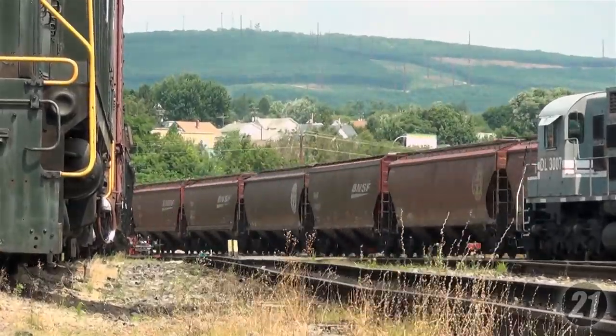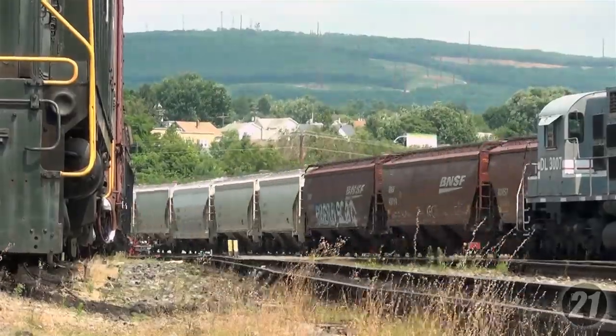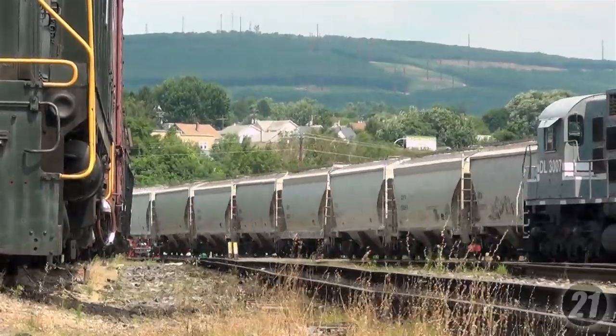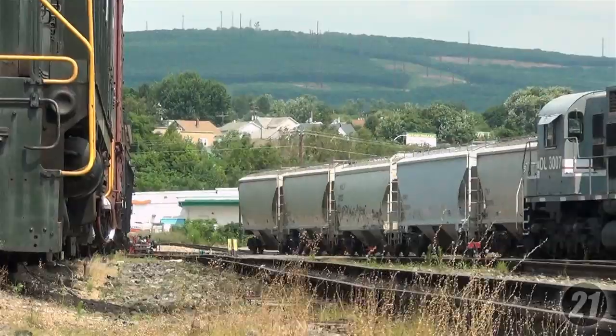in Tobyhanna. Number 3007 and the three units that it's coupled to are the helper locomotives for this train. There are 2 six-axles on the head end and 2 in the helper set, leaving only the number 41, which hasn't been put into service yet, the only DL six-axle not on this train.